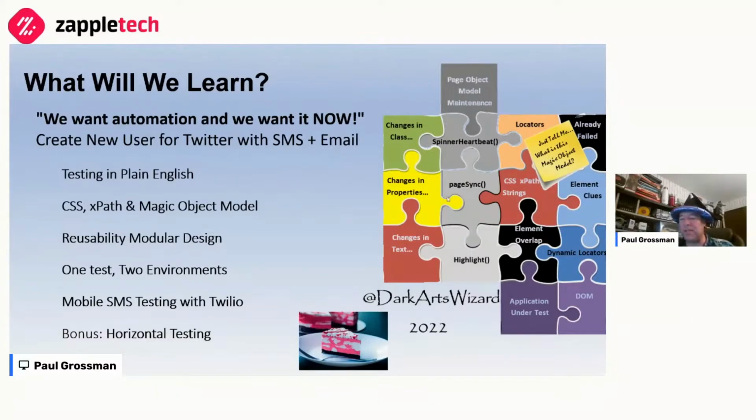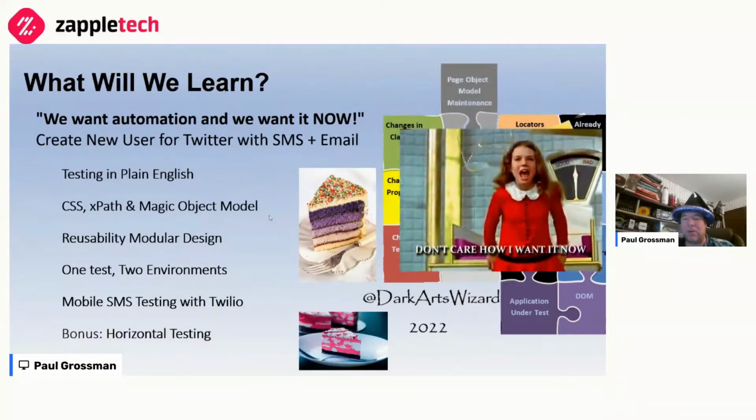Usually when I do these presentations, I have this big puzzle piece over here that says, oh, we're going to talk about page synchronization, element clues, and dynamic locators. But what we really want is just an automation framework where I don't care how it's done. I just want it now.